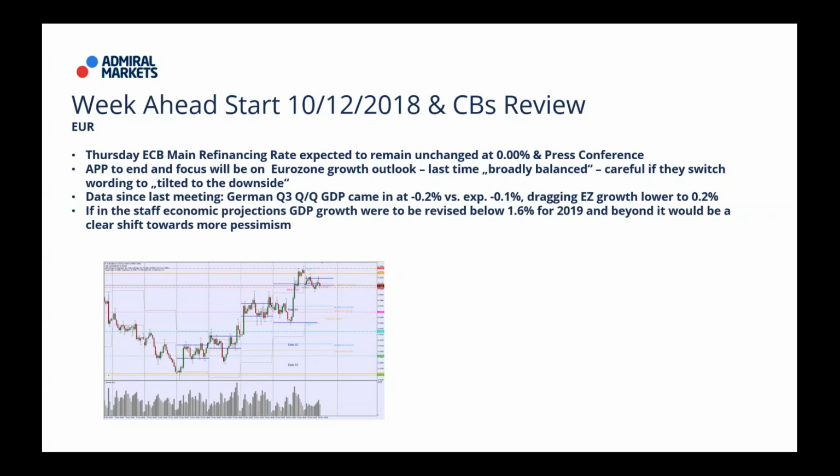So we have something that's called the economic staff projections. And the market will focus on these staff economic projections in terms of the GDP growth for next year. If the ECB staff revises their growth outlook for next year below 1.6% growth rate, that would signal to us, the market, a clear shift that the ECB is getting more pessimistic about economic growth in the Eurozone. Again, that would be negative for the euro.